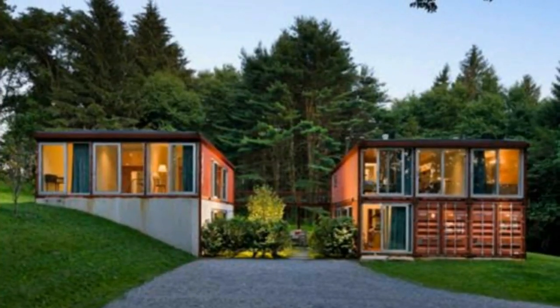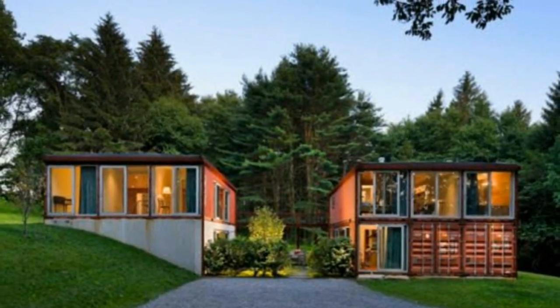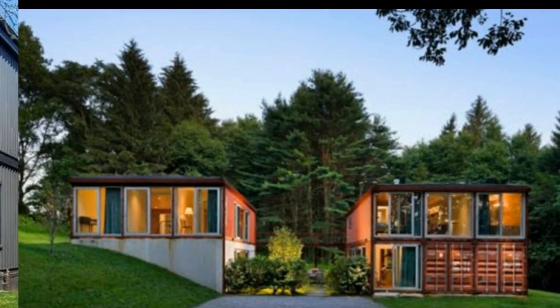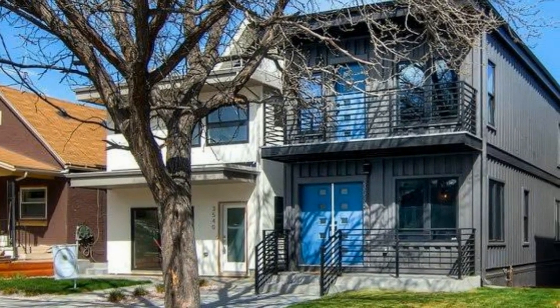Recycling. The environmental appeal of a container home is the idea that you are reusing a leftover product of the shipping industry to make a home. This can be a good thing, but as we will see, it's not always true or the best thing.